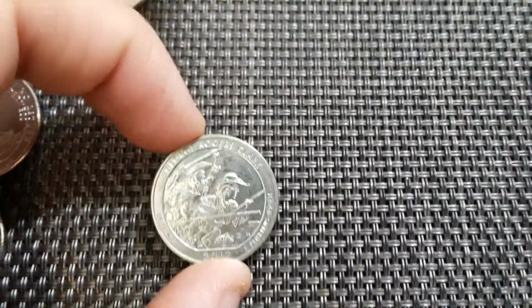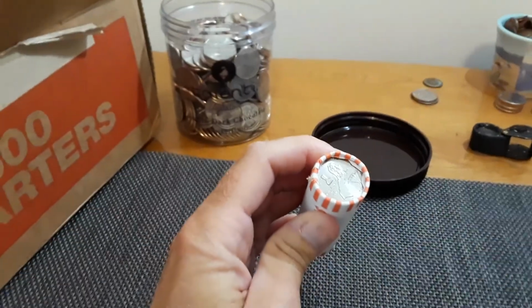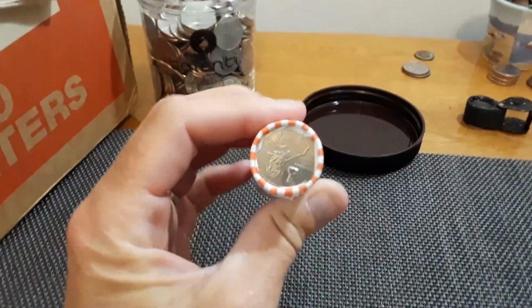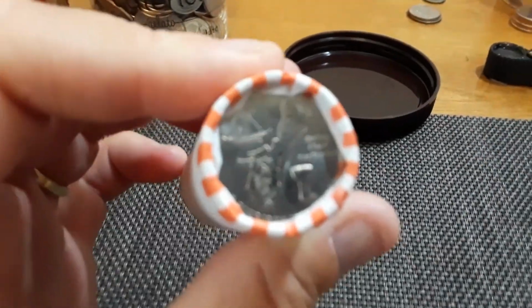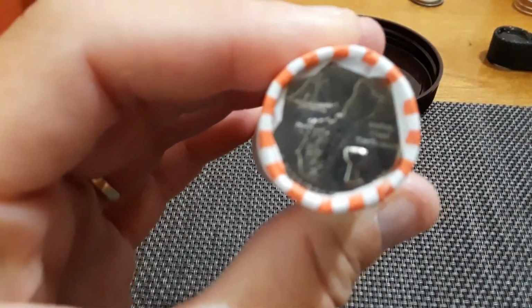George Rogers Clark, 2017, Indiana. So we'll keep that aside. That's pretty cool. And we'll see what else we can find. So I'm on about roll 10 or so. And I've got a special ender. It's a 2009 Guam.